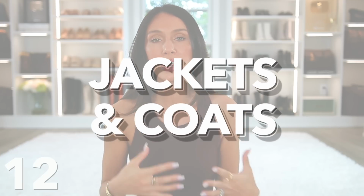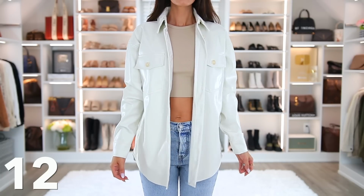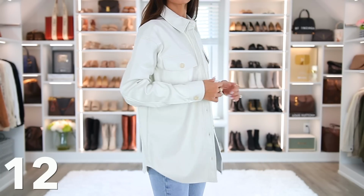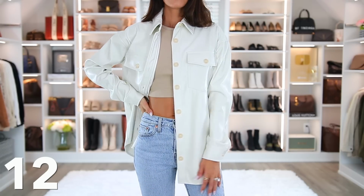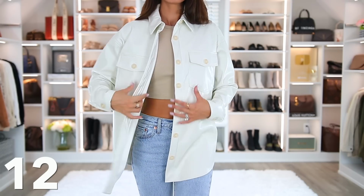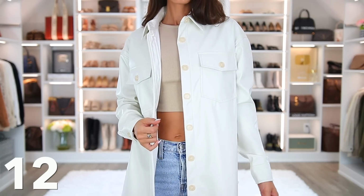Next, I want to move into the jackets and coats category, but I want to preface that some of these initial jackets could actually be worn as a shirt. So it's a good little segue. Number 12 is this faux leather shirt jacket. I have another faux leather shirt jacket that's a tan color, and I love it. I wear it all the time. So I was immediately drawn to this one, which is a whitish cream. It's a slight off-white color. It's not completely bright white, but I just love it so much.